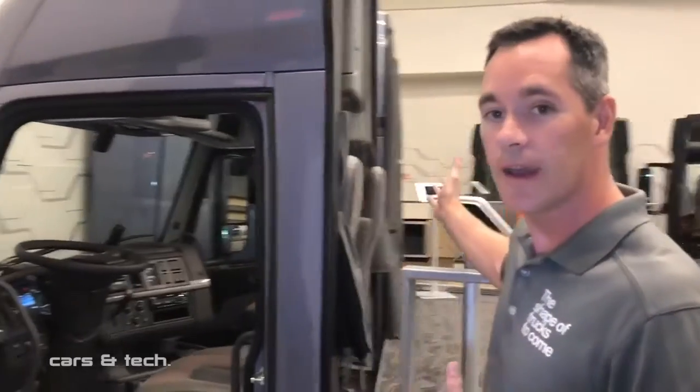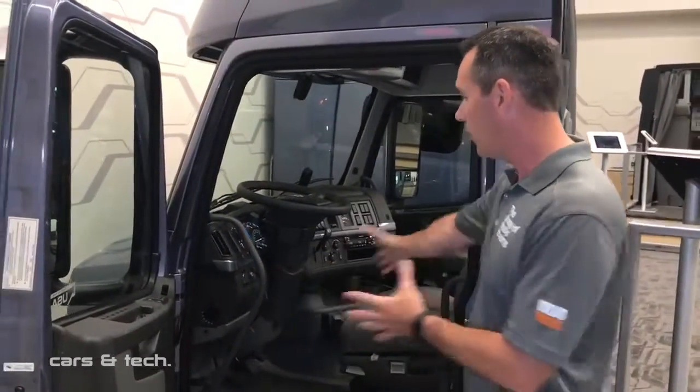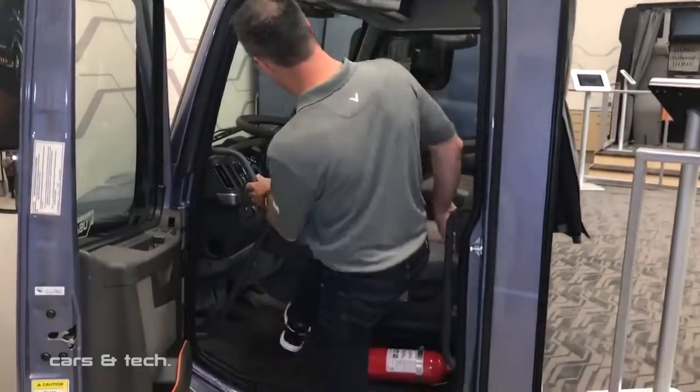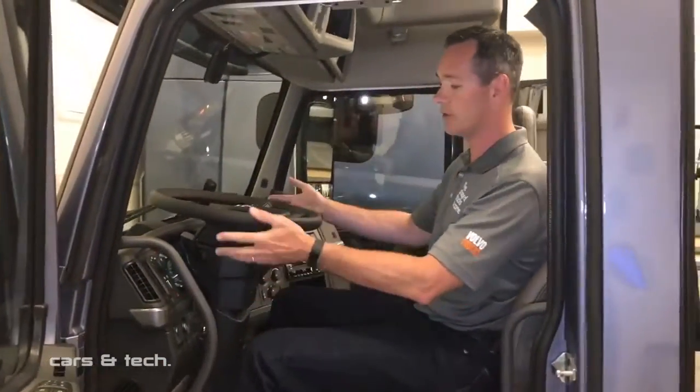These are our cutaway cabs. Now, the purpose of our cutaway cabs is for training so that we can show you as a customer how the environment works without you having to climb into the cab every time. So it's real easy. For example, I'm going to sit right here in the seat, and I'm going to show you how the new Position Perfect steering wheel works.